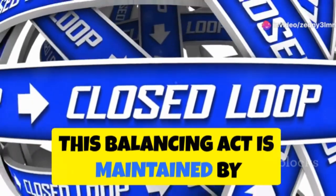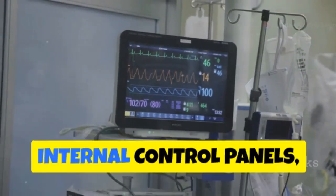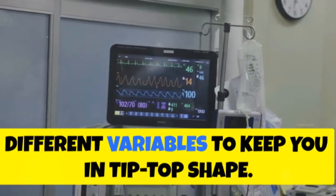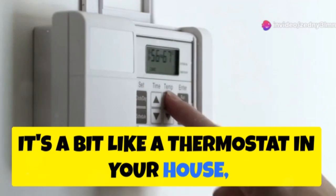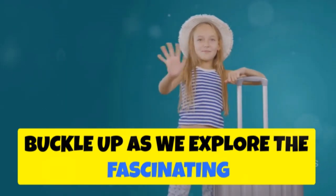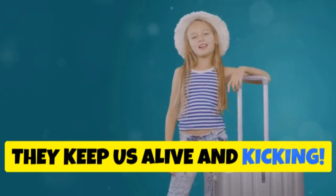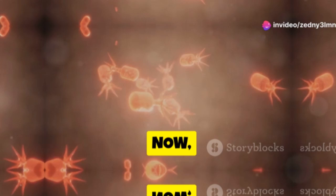This balancing act is maintained by intricate feedback systems. These systems are like your body's internal control panel, constantly monitoring and adjusting different variables to keep you in tip-top shape. It's a bit like a thermostat in your house, kicking in the heat when it gets too cold and the AC when it's too warm. So, buckle up as we explore the fascinating world of feedback systems and learn how they keep us alive and kicking. Get ready for an exciting journey into the inner workings of your amazing body.